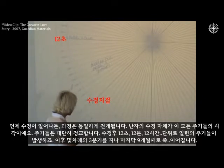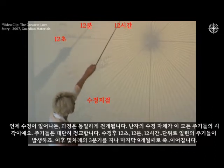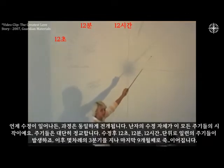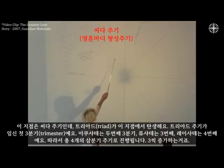And the cycle is supposed to be very specific. These were the first 12 minutes or seconds. These are the first 12 minutes. These are the first 12 hours. Then it goes into the 4 trimesters that lead up to the end of the 9th month where the body would be born. During this Cetus cycle, this part here is called the Cetus cycle.